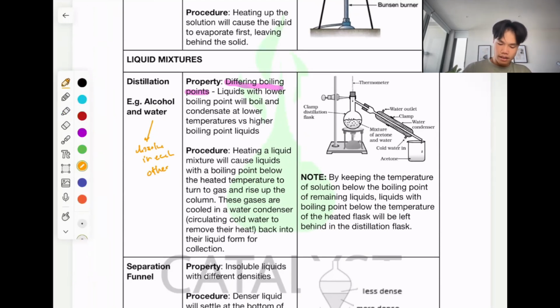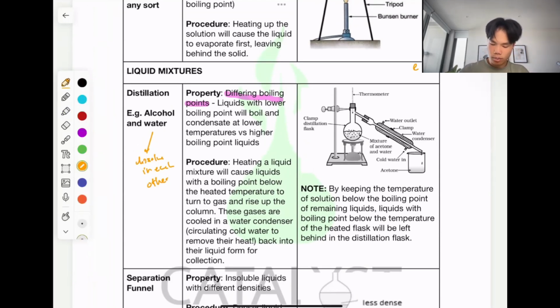Let's say that you're trying to separate ethanol from water. And ethanol has a boiling point of, let's say it's 50 degrees Celsius, and water has a boiling point of 100 degrees Celsius. Have you ever done a distillation before? Oh, not really. Okay, cool.